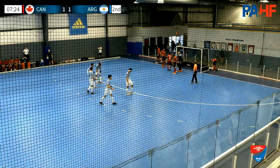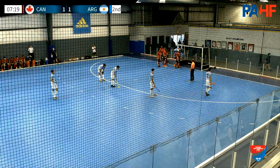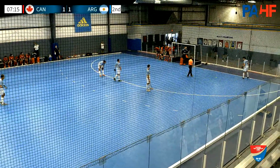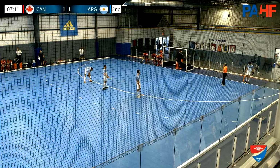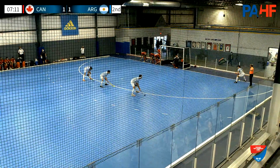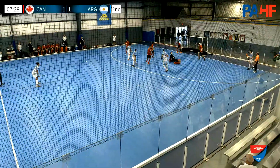Not sure what angle. The camera, by the way, is operated automatically by computers. It senses movement, and it picks one of 4 possible cameras to display on our broadcast. So that sound, that high-pitched sound, if you can hear it, is from the countdown timer. The umpire blows his whistle to indicate that the teams are ready and they can start.